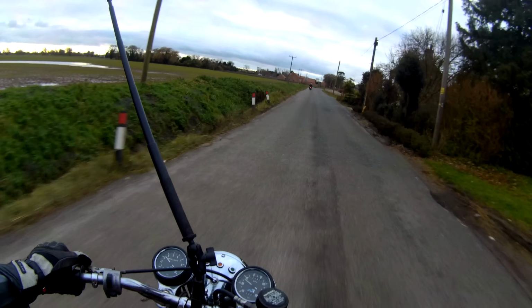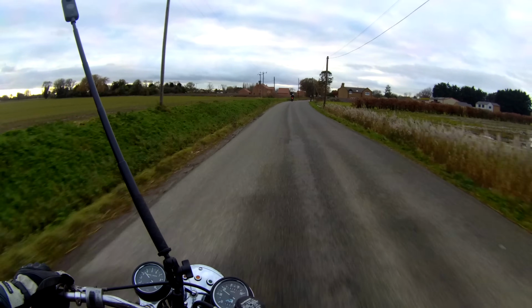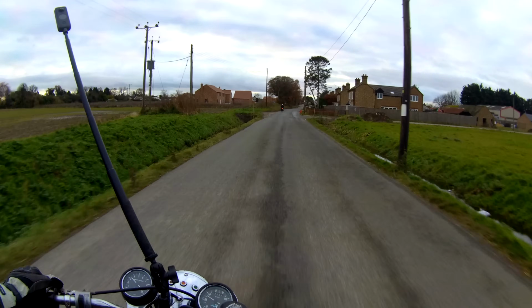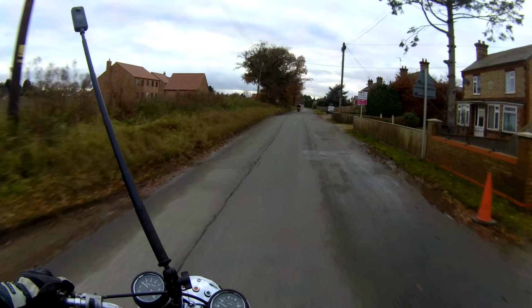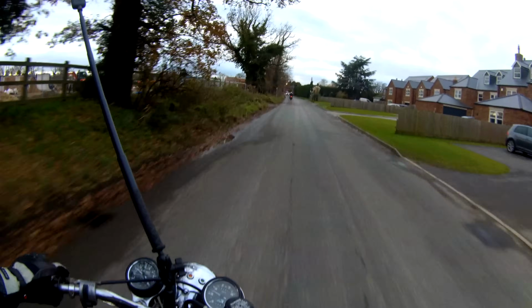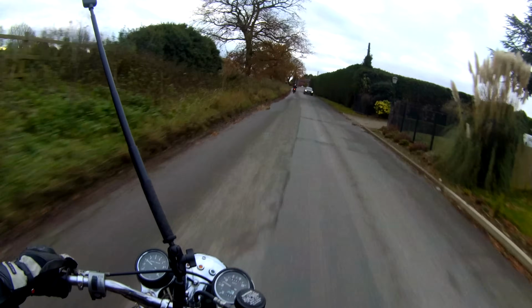And I'd just like to take this opportunity to thank Mick for allowing me to have a ride on this beautiful, beautiful bike. And all power to his elbow for looking after these things and making them available for numpties like me to come and have a look at and have a ride on.